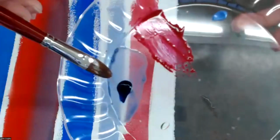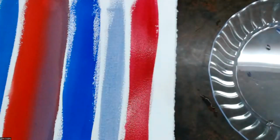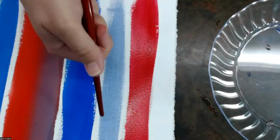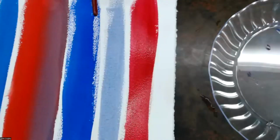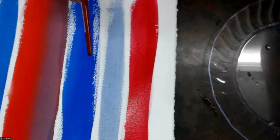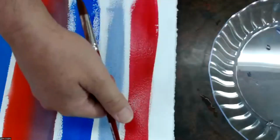But that's what it looks like in mass tone. It's a really gorgeous blue. And that's what it comes out with water. And that's lapis. Oh, lapis. Okay. And then this one right here, what do you think that one is?